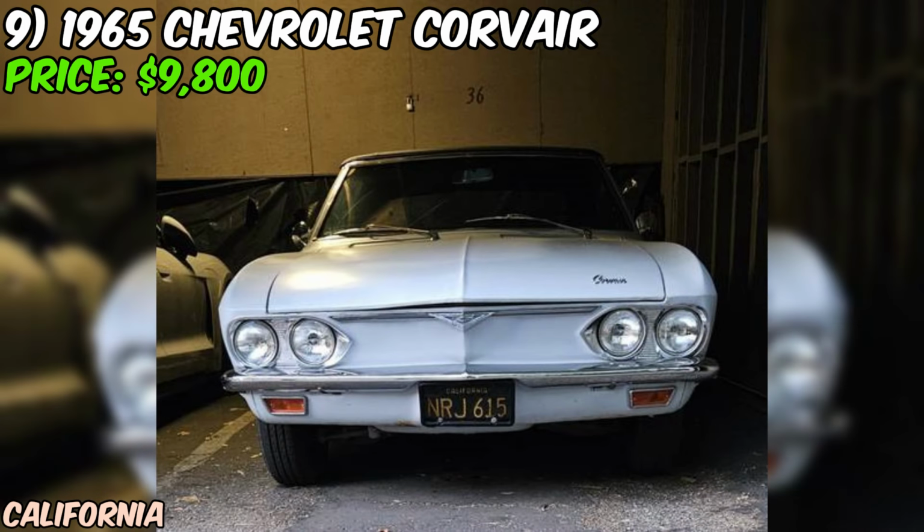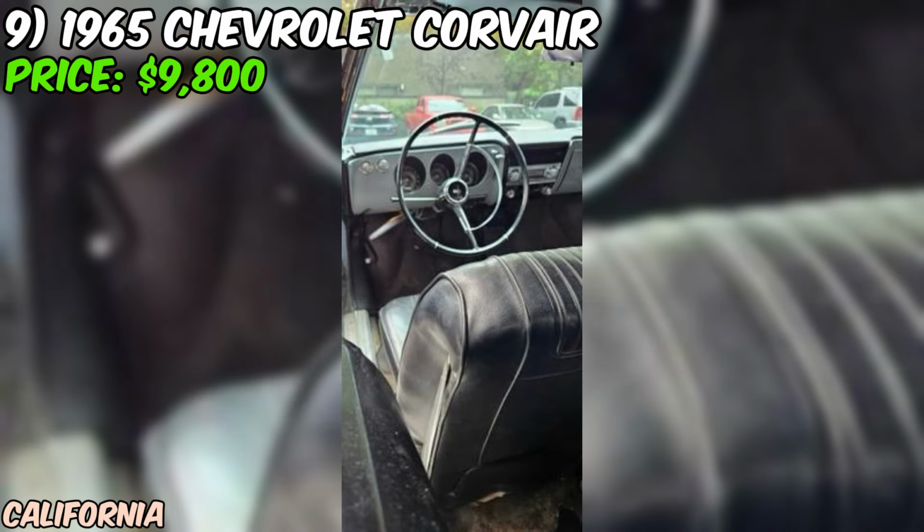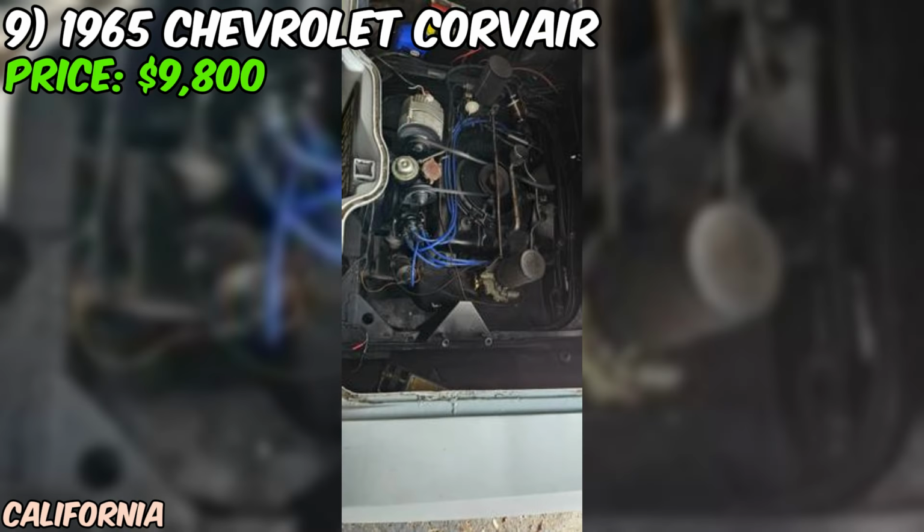The car also comes with lots of new parts, including chrome trim, a front bumper, and a Pertronix ignition system. These upgrades not only improve the car's appearance, but also its performance and reliability.